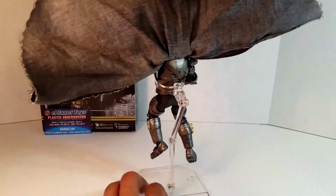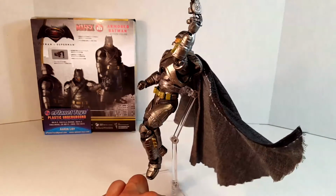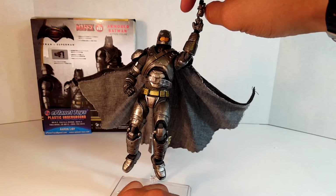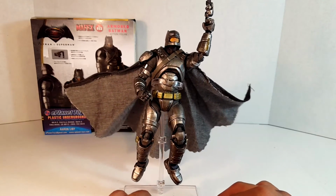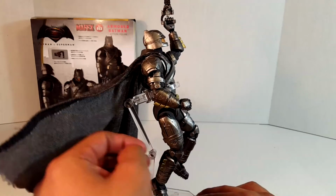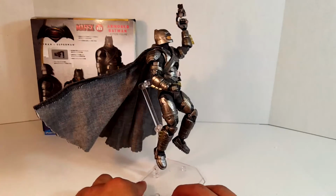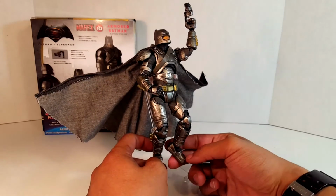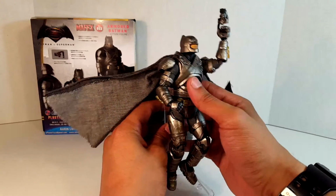Let's look at the back of the Armored Batman. They spared no detail. The gun is a little loose in the hand. It's a difficult pose. I kind of am expecting it to stay in right now. And you can see that I have the arm back here posing it. Double jointed toes allow it to look like it's, you know, jumping or landing, like one foot bent, the other one kind of down. Very cool.